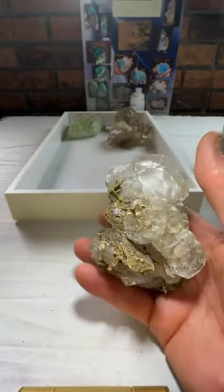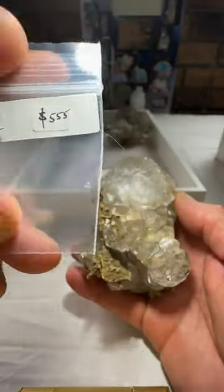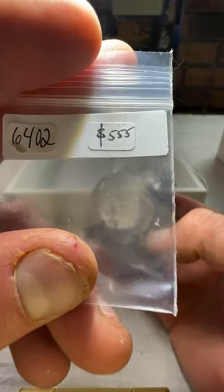That's beautiful. That is normally $555. This is a very good crystal, but we'll do this one for, let's make it $325. This is, oh, fuck. $325.